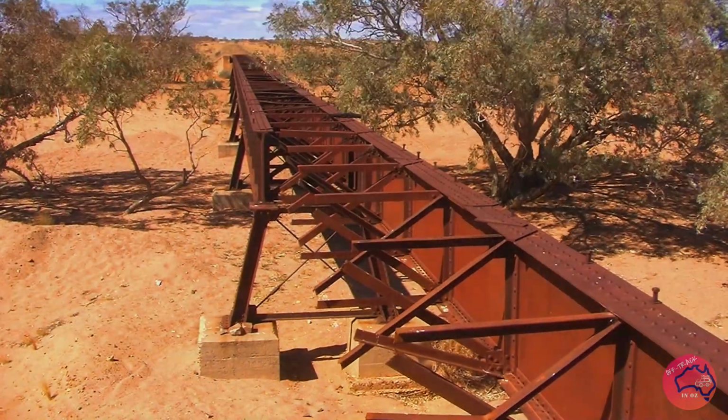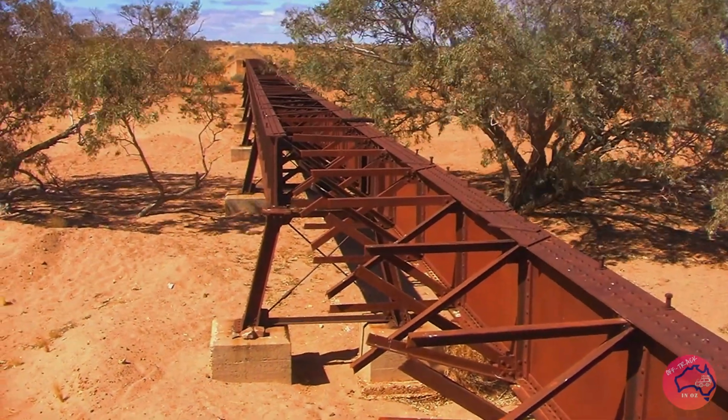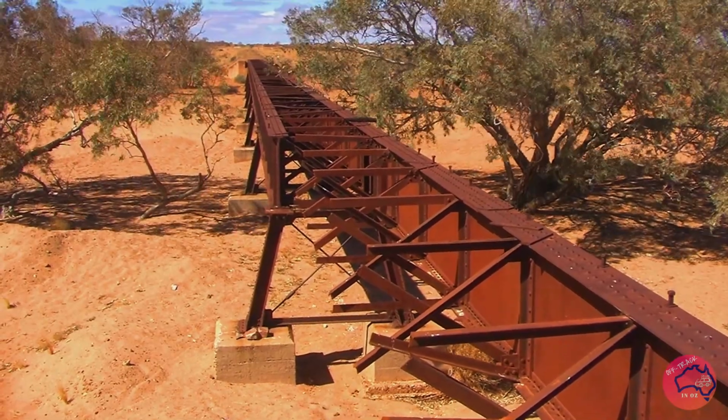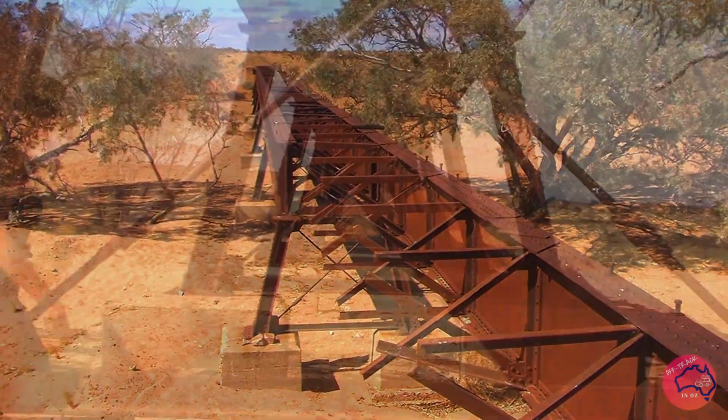Come to the Duff Creek Bridge on the Old Ghan Railway. We believe it's the second largest across any of the creeks along the Old Ghan.